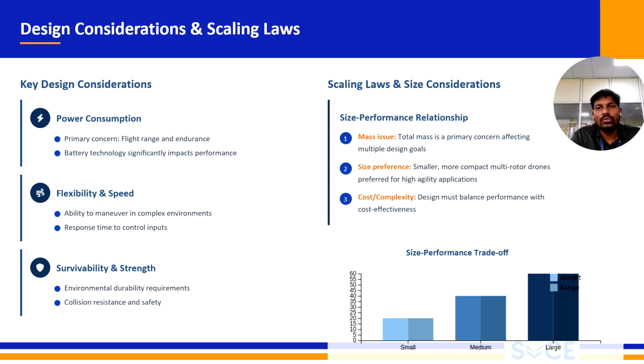The engineer must constantly juggle competing priorities and navigate the unforgiving laws of physics that govern how size and weight impact performance. This slide will give us insight into the key design considerations that every drone engineer faces and the crucial concept of scaling law. Let's begin with the three pillars of drone design.